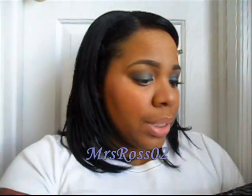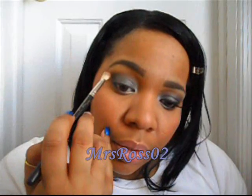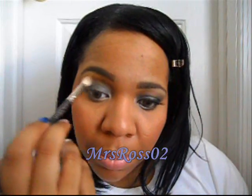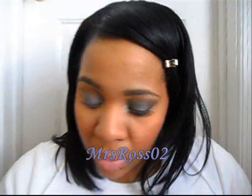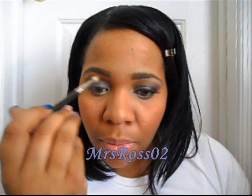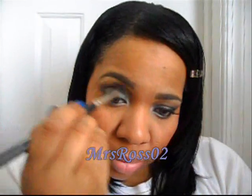So then what I'm going to do is I'm going to go into a deeper brown, which is this brown. And put it right over top of that brown that we just used. Wow, these colors are so freaking pigmented. Just to deepen it up a little bit. Like so, see? Okay? Oh, I love it. Still blending.